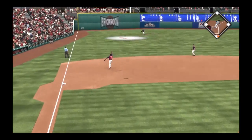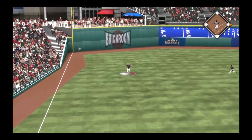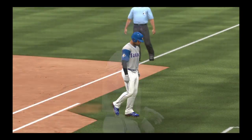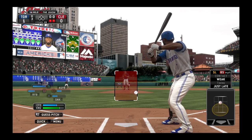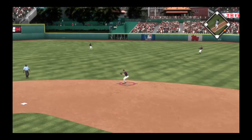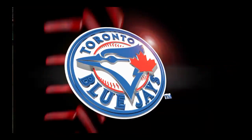In the air to left. There to pull it in is Brantley, and there are 2 gone now. Jose Reyes will get a second shot now. He grounded out to start the ball game. This is hit on the ground out to second. Throw on to first baseman Swisher, and the side is retired.